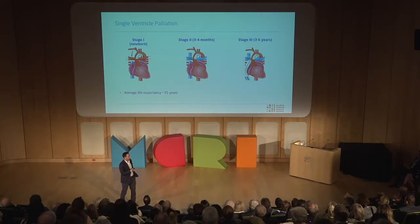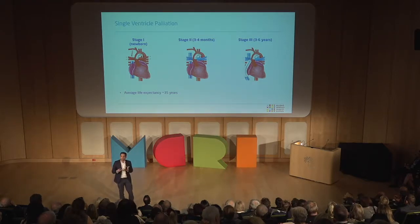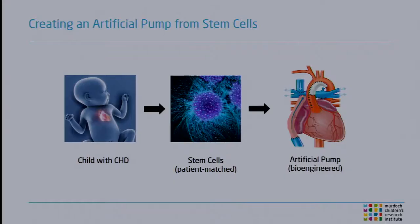And this is due to multiple surgeries during early childhood which allow the heart to function with a single ventricle or pumping chamber. However, ultimately this single ventricle fails, usually during early adulthood, and this condition is also associated with a number of other complications that severely compromise the patient's quality of life.